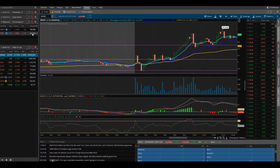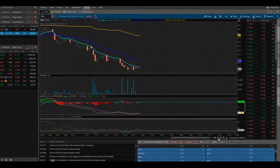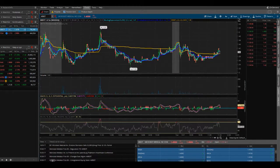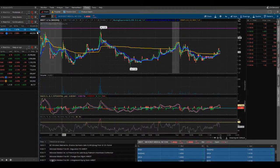The other ones that I had from last night, these didn't do anything that we wanted it to. FSM, this one had a high of 488, but it just came down, not even 500,000 in volume. And MBOT, again, not even close to where we wanted it to be. So same thing, not even close, not even 1 million in volume.